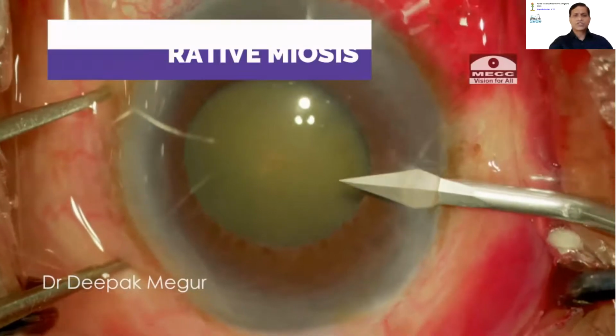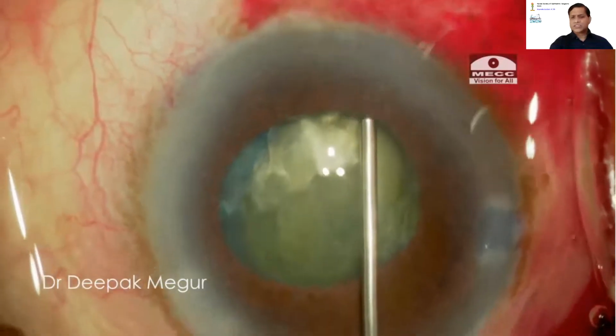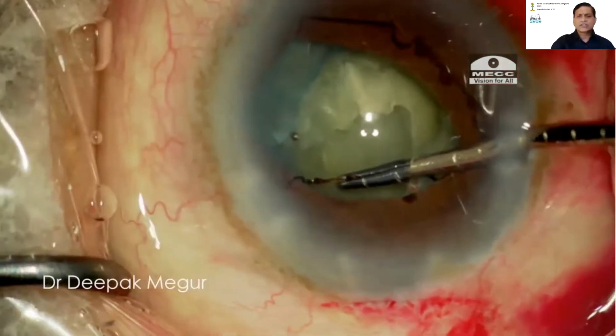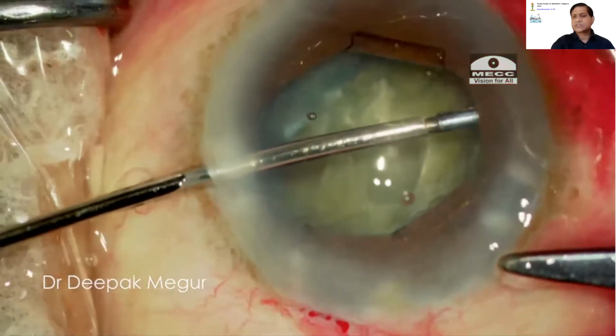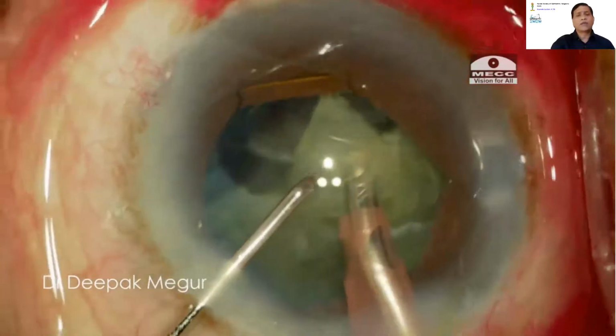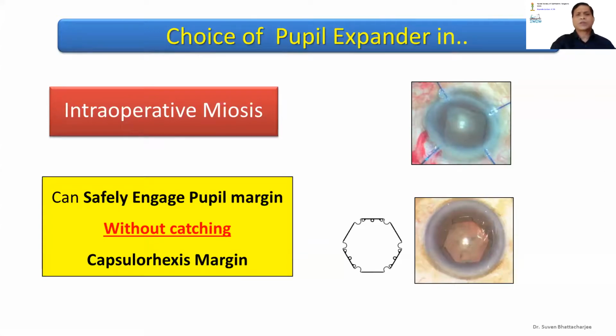And in intraoperative miosis, the BHEX is very useful, because you just need to inject a little viscoelastic and lift up that pupil margin, and you can place those flanges under the pupil margin and over the capsulorhexis rim under direct visualization. And as you do that, you have instant confirmation that you have not engaged the capsulorhexis margin. And once you've done that, you're back to your comfort zone. So the choice of the pupil expander in intraoperative miosis would be the one which can safely engage the pupil margin without catching the capsulorhexis. And I think the iris hooks and BHEX both are very well suited for this.